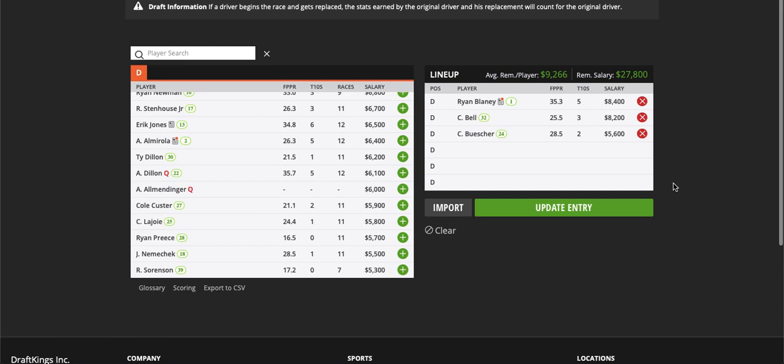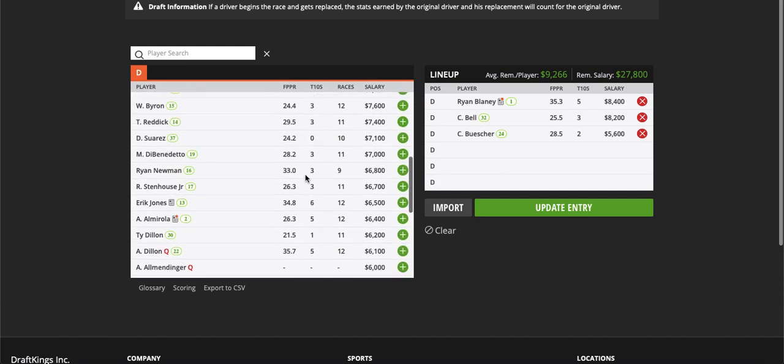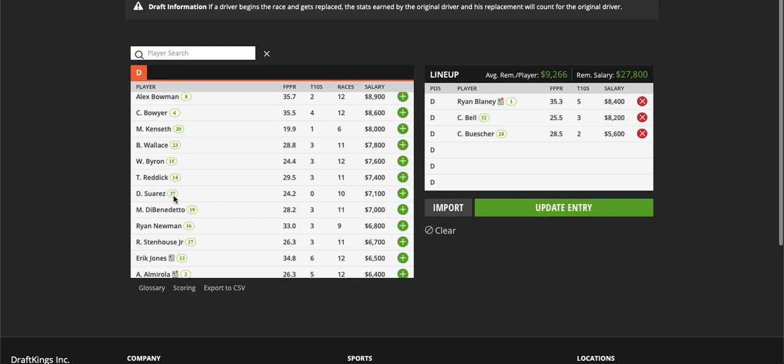Because I think a lot of people are going to go that Ty Dillon, Ryan Preece route. And I'm hoping I kind of slide in there and get him. I've already got Christopher Bell, so I think Buescher could get a top 15 easily. And at 9,200, that just allows us to slide up here. So Suarez is actually a decent option. He's in 37th. The Gaunt Brothers racing team, though, is not that great, so it's going to be interesting to see, once the leaders start lapping people, how that plays out. So I'm kind of iffy on that one.